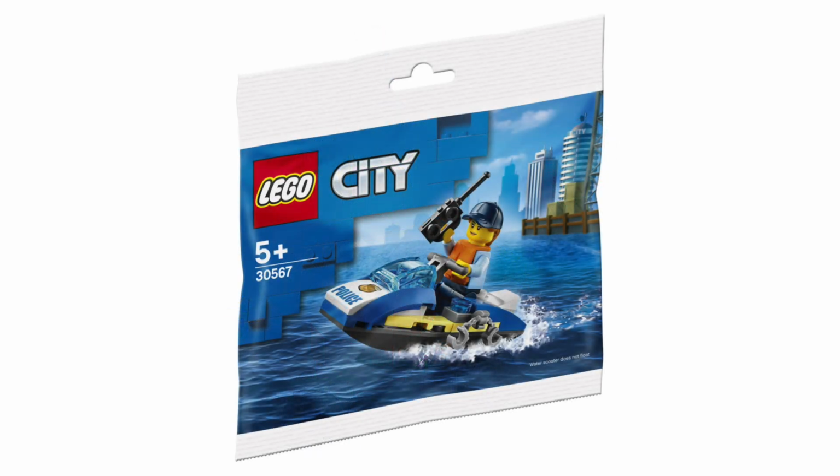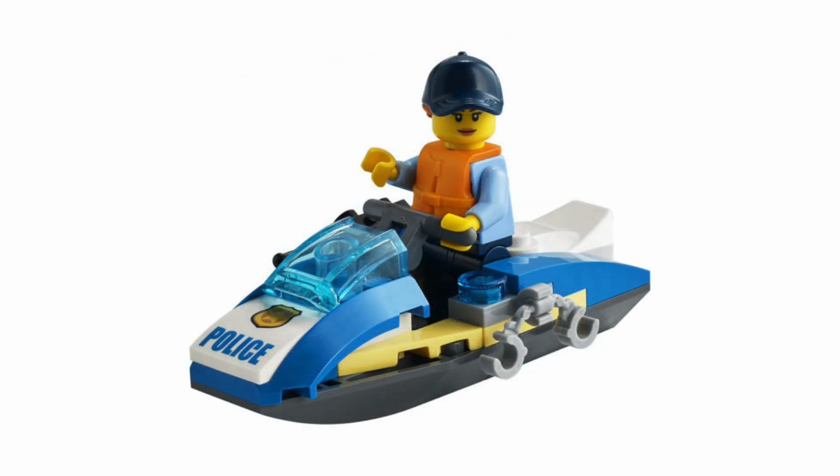Next, we have the LEGO City Police Jet Ski, set number 30567. This looks okay. I can imagine a lot of people purchasing multiple ones of these to place in their LEGO cities, maybe in a boat chase or something like that.